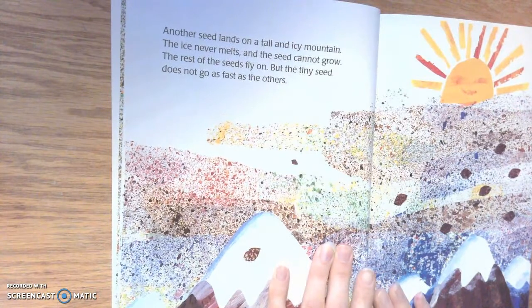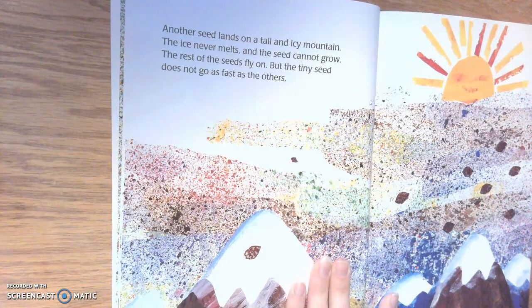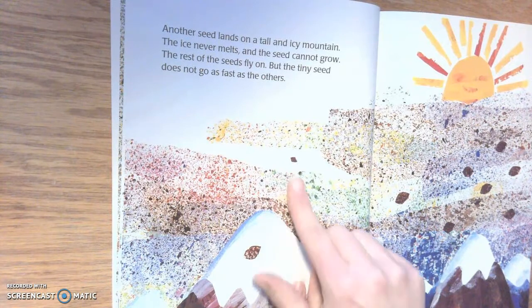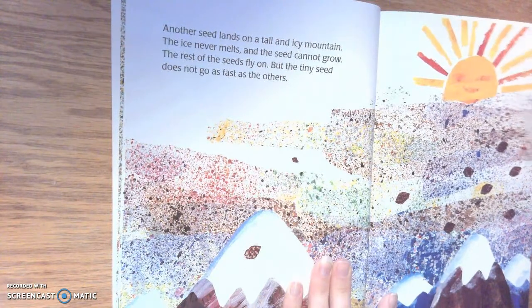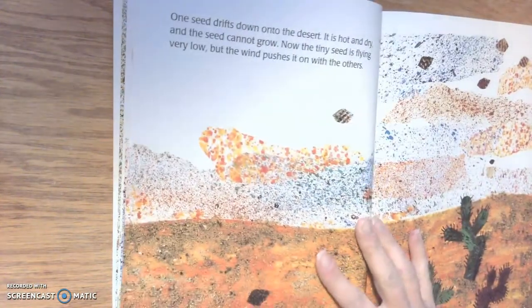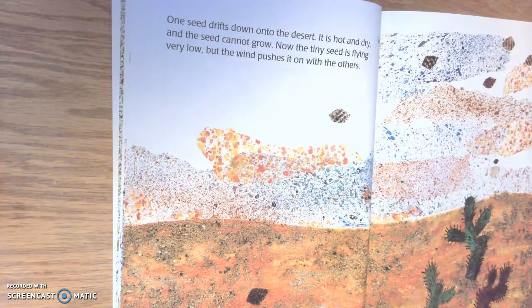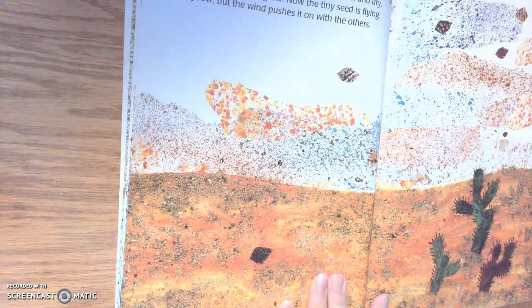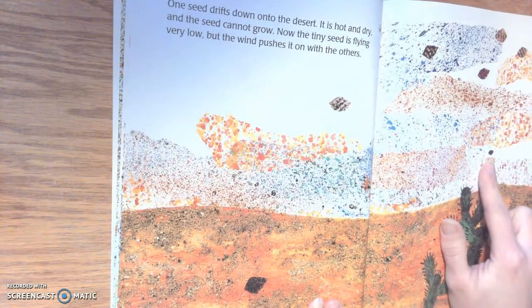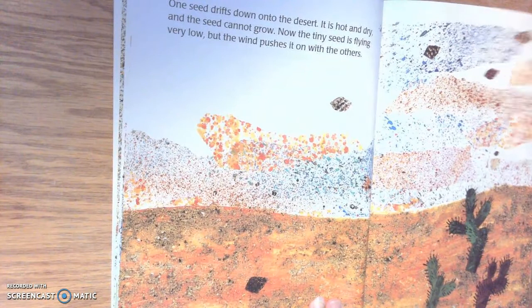Another seed lands on a tall and icy mountain. The ice never melts, and the seed cannot grow. The rest of the seeds fly on, but the tiny seed does not go as fast as the others. They're really going a long ways. One seed drifts down onto the desert. It is hot, it is dry, and the seed cannot grow. Now the tiny seed is flying very low, but the wind pushes it on with the others.